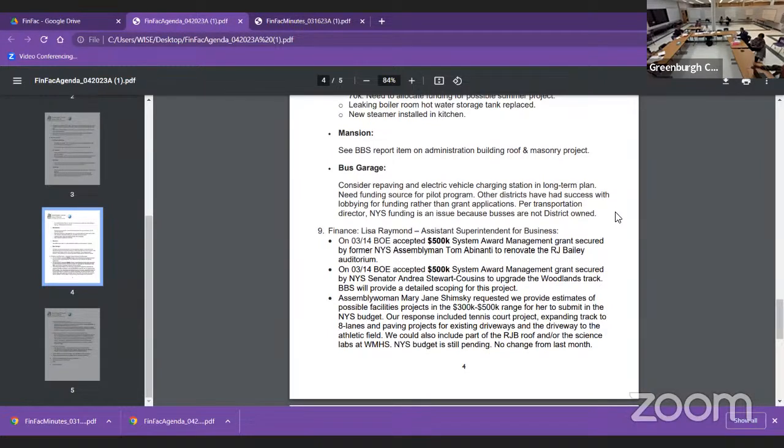Consider repaving and electric vehicle charging stations in the long-term plan. We need a funding source for this program. Other districts have had success lobbying for funding rather than grant applications. For the transportation director, New York State funding is an issue because buses are not district owned. So that's where we're at right now.